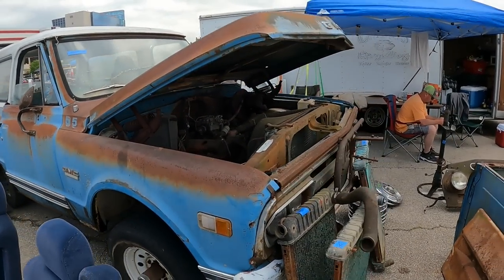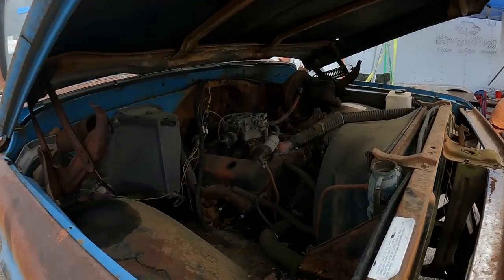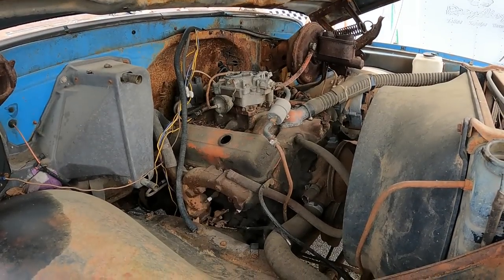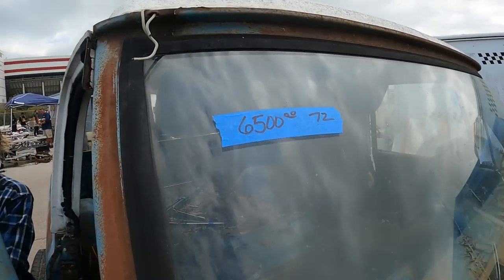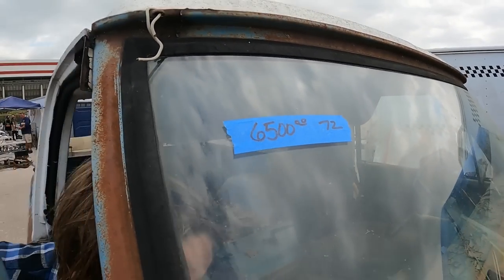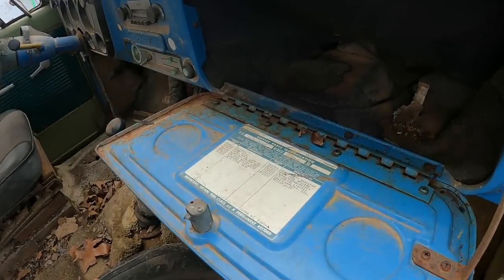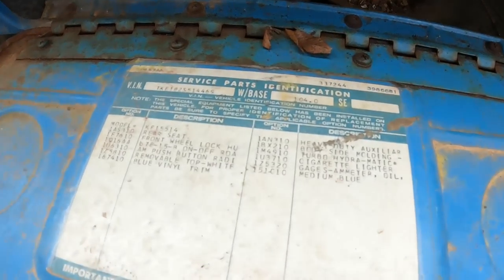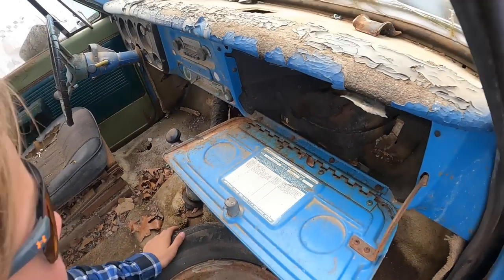Mine was pretty bad when I got it. 350. Mine wasn't anywhere near as clean. Mine was basically just a body on a rolling frame. Original engine in there, 6500. See, you got the glove box. See if we can get the options on here real fast. Can we hold that over there real good and steady for about 10 seconds? Perfect. That way people can see.